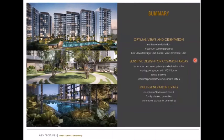The sense of arrival, as you can see with our drop-off areas, is how we design and place the arrival lobbies together with the cluster of clubhouses nearby. The pedestrian circulation is seamless. The vehicle circulation is also seamless. They are not crossing or intercrossing with the pedestrians. So families with children can feel very secure and safe that the children can walk around within the development without any crossing with vehicles or cars.